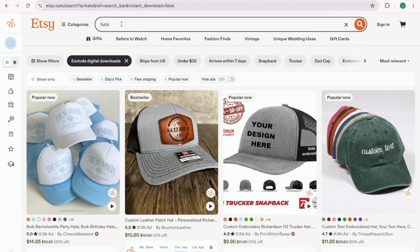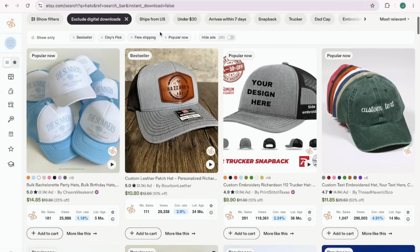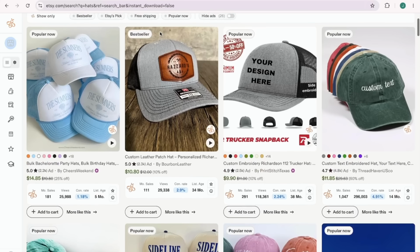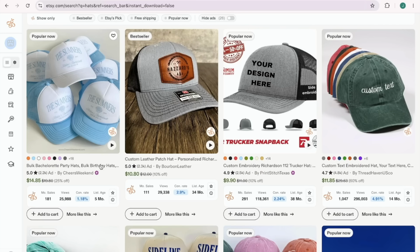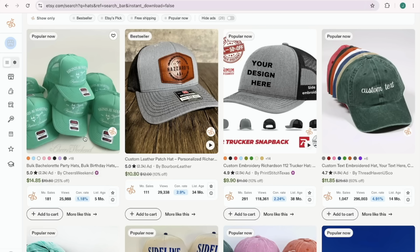So I just typed hats into the search on Etsy, and I'm just going to briefly show you on the first couple pages some styles that are doing really well. So right now, super popular bachelorette hats, matching hats. These are huge because when you get one new order, typically it could be for 8 hats or 20 hats, depending on how many people are going to the bachelorette party.